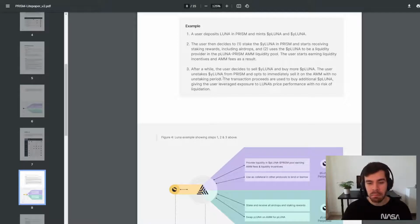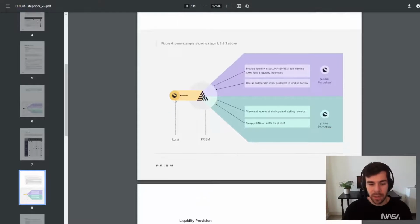You just unstake it, stop getting yield, and you sell it on the automated market maker. The transaction proceeds, so the transaction gains are used to buy additional P Luna. So now you have more exposure, giving the user leveraged exposure to Luna price performance with no risk of liquidation. And there is a really nice diagram down here that kind of shows you what you do.